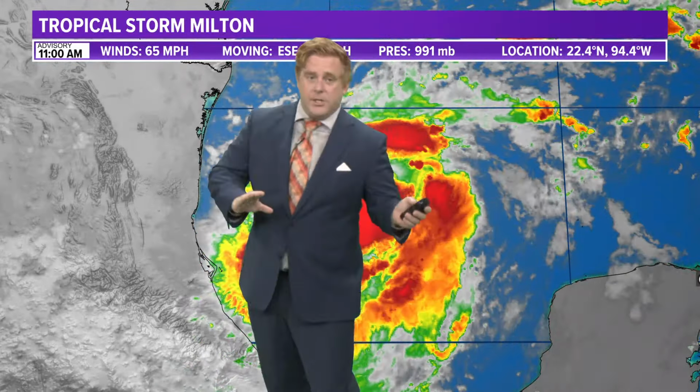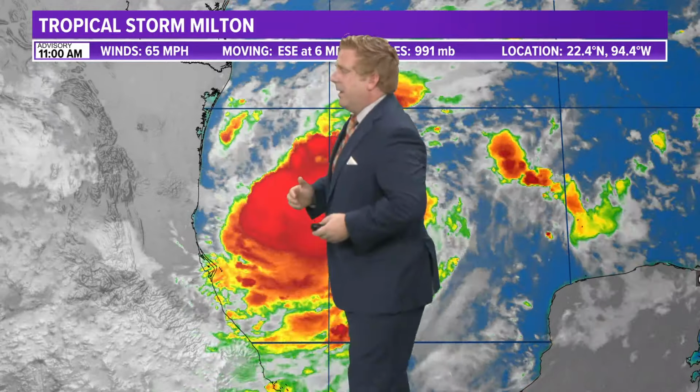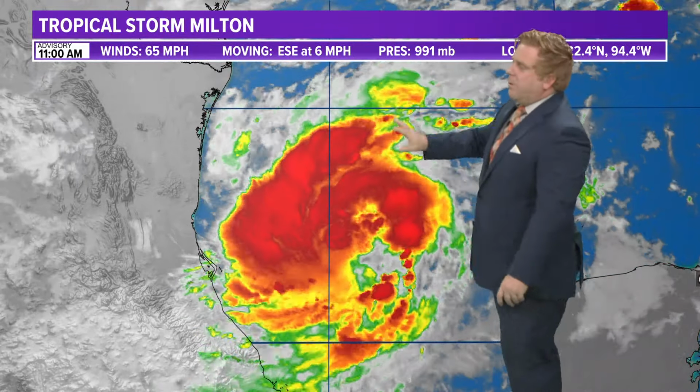It is 11 a.m. here on Sunday morning. Always important to know the latest information and know the time when these updates are being made, because they can change hour by hour. And at this time, at 11 a.m., winds in the center of Milton are 65 miles per hour. So a strong tropical storm, but I wouldn't be surprised, as we go through Sunday afternoon into the evening, that this is going to be a full-on hurricane here in the western Gulf of Mexico.